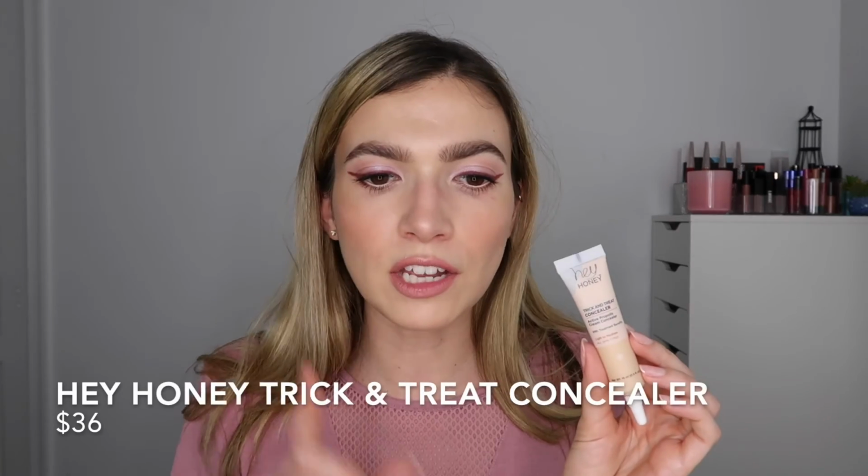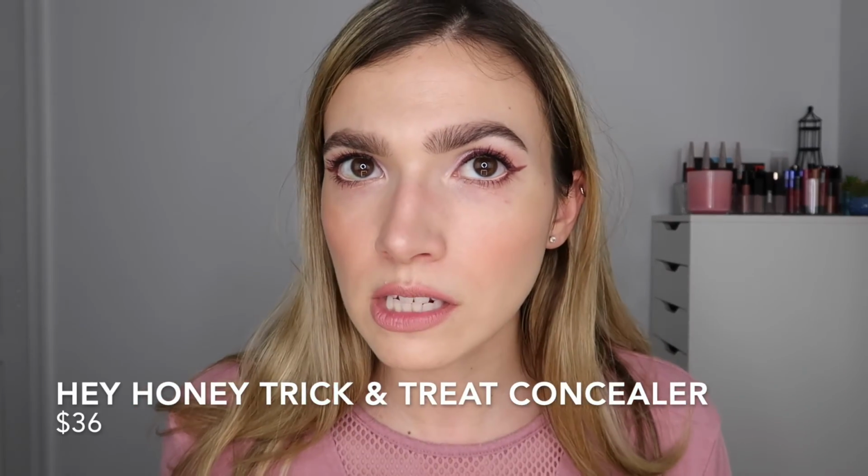So the Hey Honey Trick and Treat Concealer. I'm wearing this today. It has really dissipated from underneath my eyes, and I've only been wearing this for 2 hours. This for me just doesn't do it. Again, if you have really great skin, if you have no bags, no darkness underneath your eye, I think you'll really like this. It's clean beauty. It has really nice natural ingredients in it.